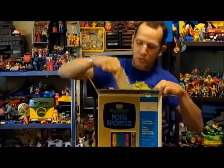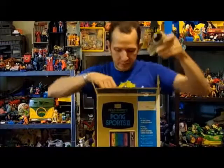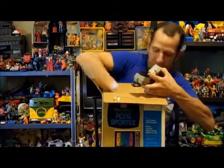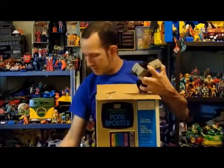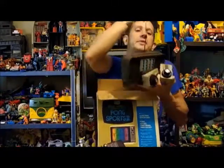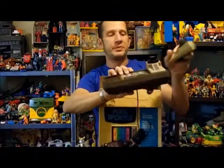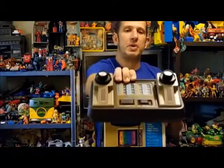But here's some of the controllers and stuff. That's what it looks like, the little cool controllers. Let's see if I can get out the console here so you can get a better look at that. Ugh. So many wires. But this is what the console would have looked like, and you would have put the controllers in there, and it's very similar to the Atari Pong consoles.